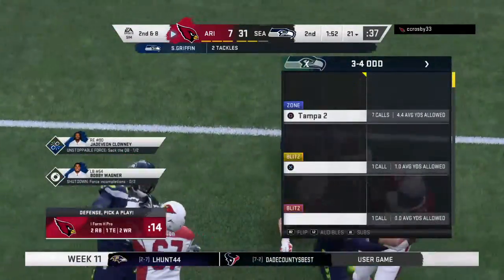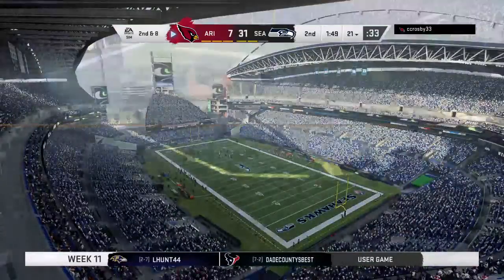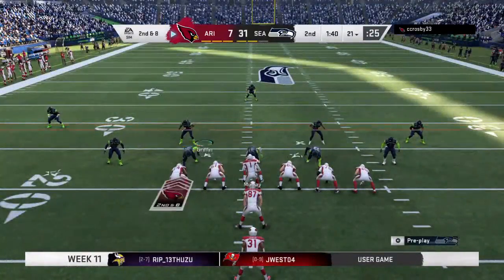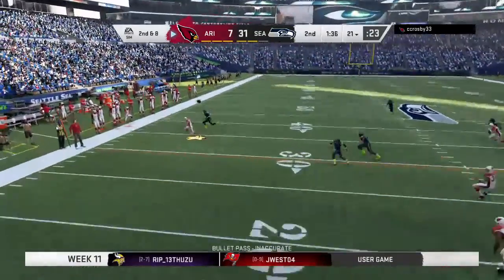2 yards on the pickup there. It'll be 2nd and 8. I don't think any of us were surprised that they decided to start this drive on the ground after the last 2 drives ended in interceptions. Unfortunately, though, not a lot going on that first play.